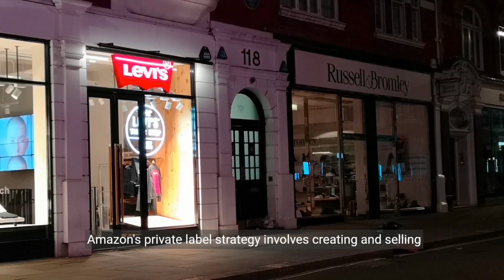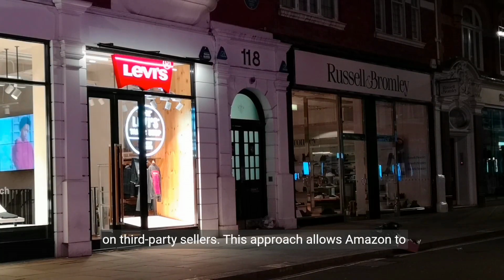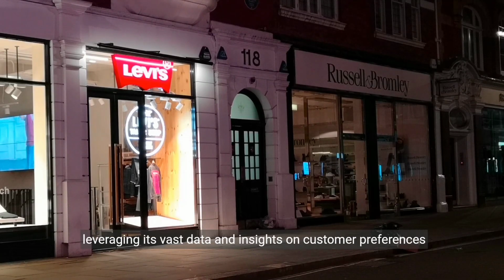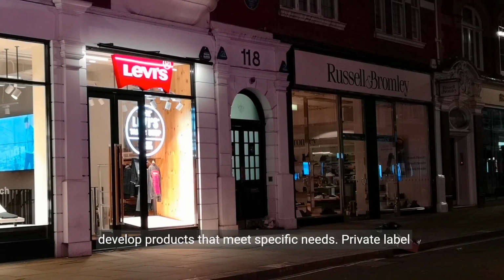Amazon's private label strategy involves creating and selling products under its own brand names rather than relying solely on third-party sellers. This approach allows Amazon to differentiate itself from competitors, offer unique products to customers, and potentially increase profit margins. By leveraging its vast data and insights on customer preferences and behavior, Amazon can identify gaps in the market and develop products that meet specific needs.